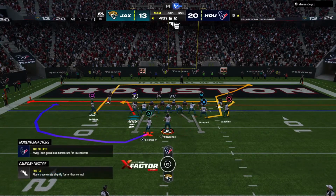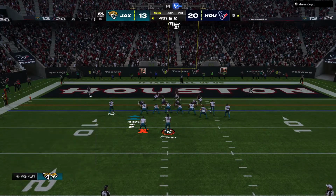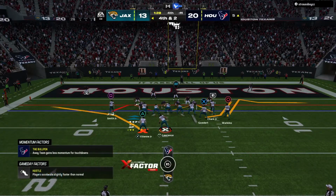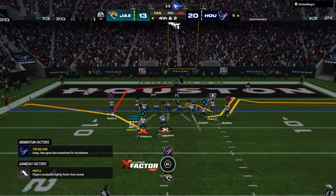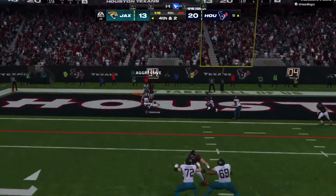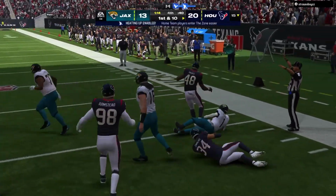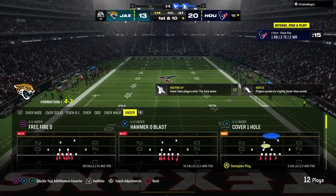Well, how about this? They'll change it at the line. Oh, they're changing this at the line. And they'll try and throw for it with Lawrence. And it's intercepted at the goal line. Picked off by Justin Simmons. And the Texans have just about sewn up this football game.